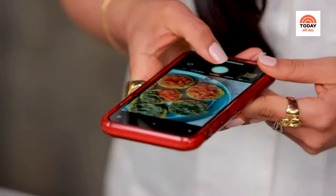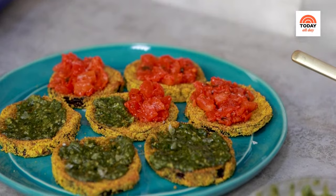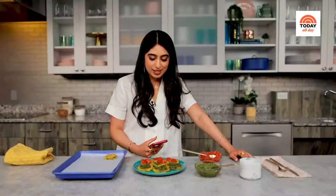And again, feel free to use whatever toppings you want. This is truly very customizable to your liking and your flavor inclination. Or whatever you see at the store that you're like, that looks good. I'm gonna put that on my breaded eggplant. I support you. Even hummus, I just thought of that. Even hummus, that's what I'm gonna top this with next time.